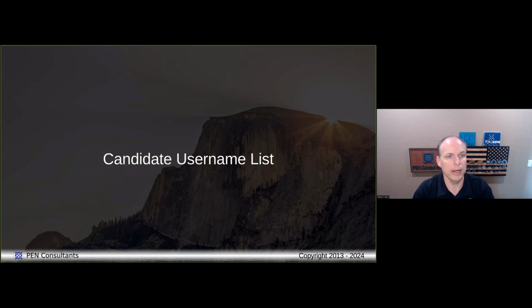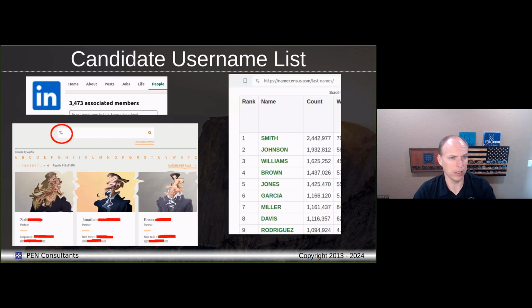All right, next we need to create a candidate username list. First, we find a list of employee names, either from LinkedIn, or some industries, such as law firms, have online directories open to the public. And most of the time, a wildcard can be used, such as seen here with one of the largest law firms in the US. And just a side note, law firms are among the easiest to hack. Our law firm clients get a lot of value out of our testing. We'll say it that way.